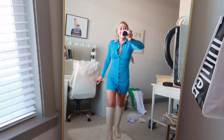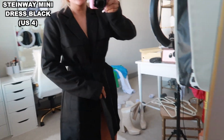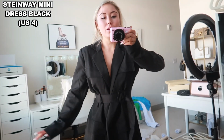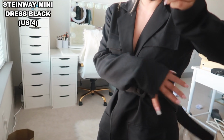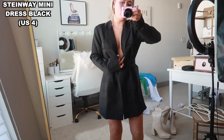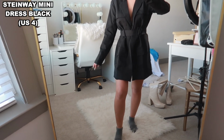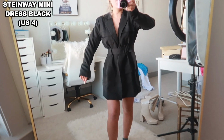Seriously, freaking obsessed. Okay, so this is a blazer dress, super cute. Don't know what size I got, but I feel like I could have done a little smaller because I have it as tight as it can go right here. But super cute. I wish it was a little bit lower so more skin would show, but I'm thinking maybe even with those boots back there, it would look super cute.